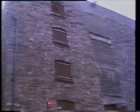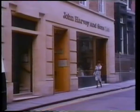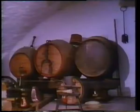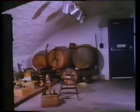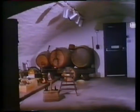The earliest trade was in wine. Wine played a vital part in the development of Bristol from the Middle Ages. Much of that wine was stored in vaults below the buildings and streets of the city. And although most of them have now disappeared, a few, like this one, which is now a museum, can still be found.